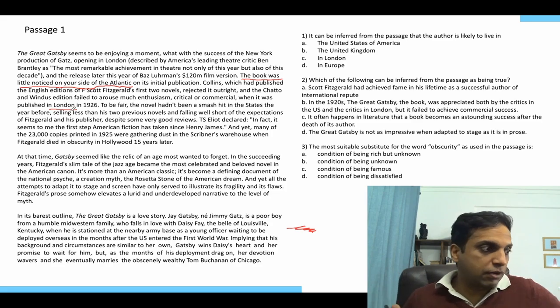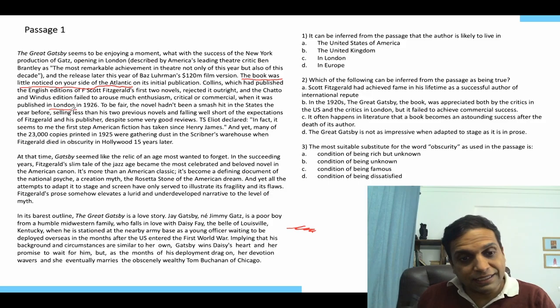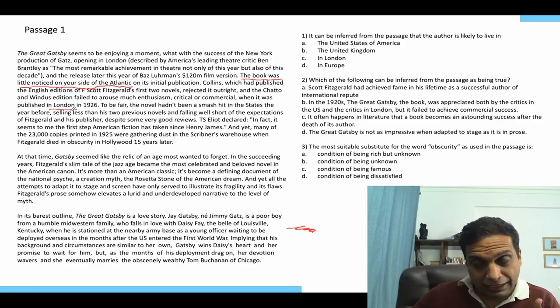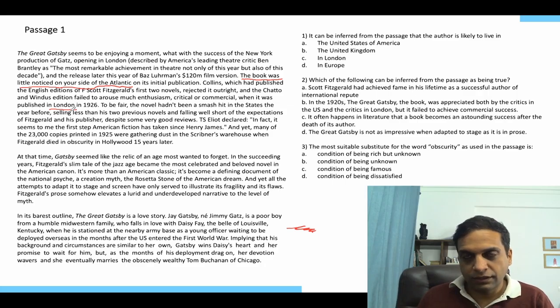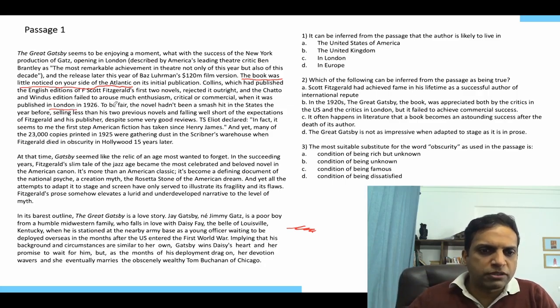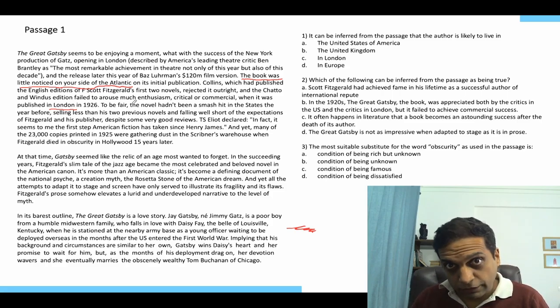So when he's talking about your side of the Atlantic, and he's talking about London, he's explaining himself. That means that London should be your side of the Atlantic. Therefore, the author should be from the US. Let's keep reading still, to be sure about this. "To be fair, the novel hadn't been a smash hit in the States the year before." So now, this confirms it.